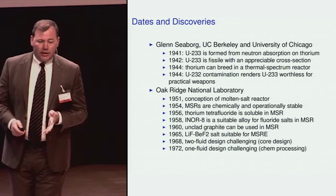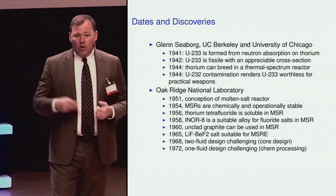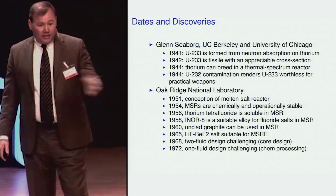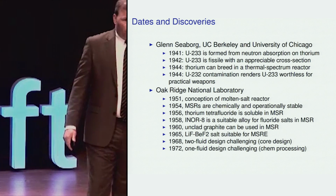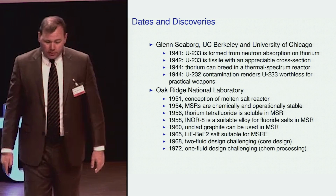They ran it until 1969 when they were ordered to shut it down, even though it was still running very well. And they continued their studies into the 70s when the whole program, unfortunately, was canceled because of a change of priorities in America as far as funding. And this had a ripple effect on other molten salt reactor programs that were taking place around the world. As we now know, even in China, they were working on molten salt reactors, and they set their work aside after the Americans stopped working in the early 70s.